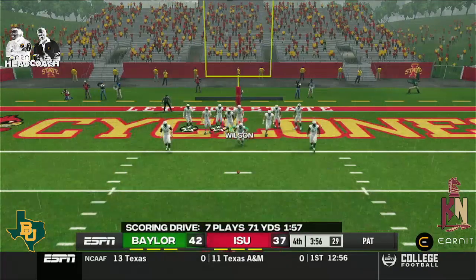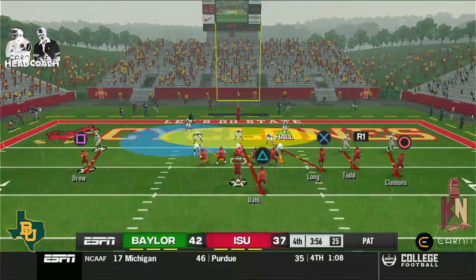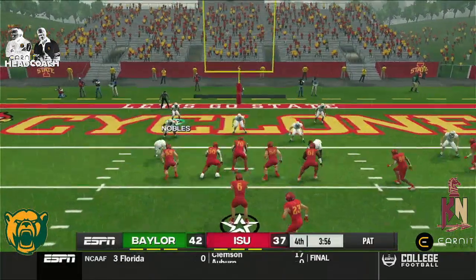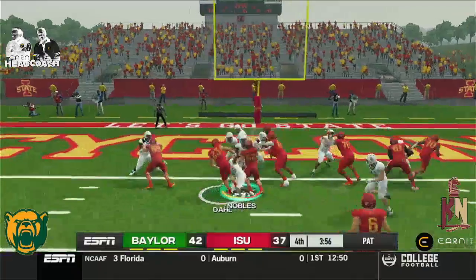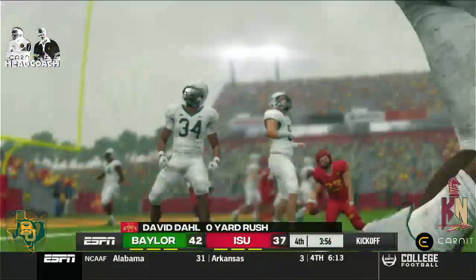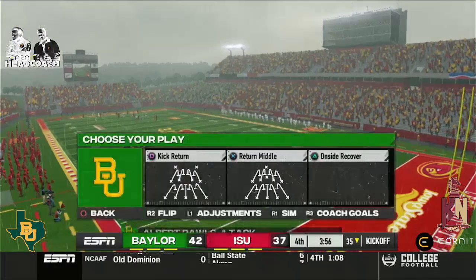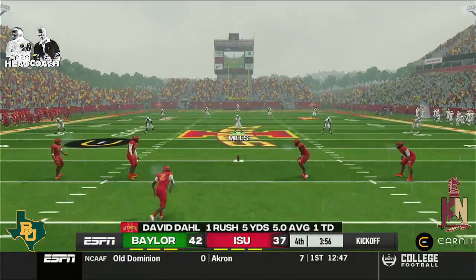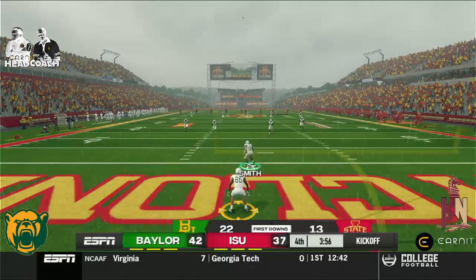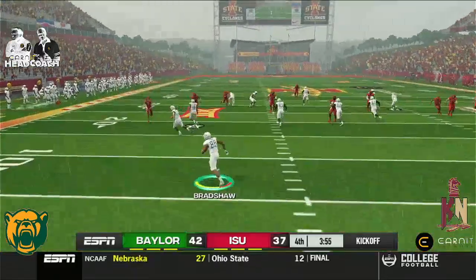They'll go for 2 in this situation. Unable to convert that 2-point conversion on the ground. A 6-play, 66-yard drive, but they just get 6 points after failing to convert for 2. Brad, that's one of those drives that can just tear your heart out. They can really demoralize a defense when they drive the ball down the field, and a lot of the yards came on the ground.